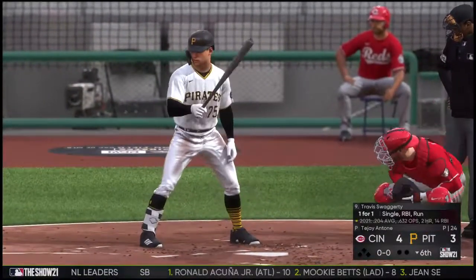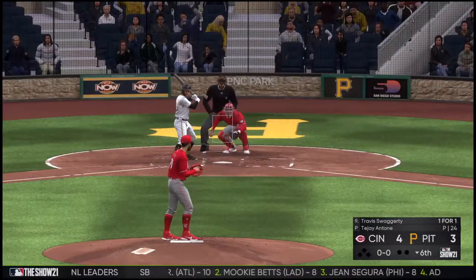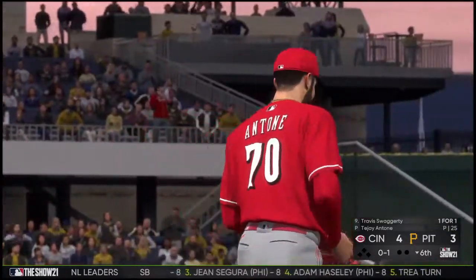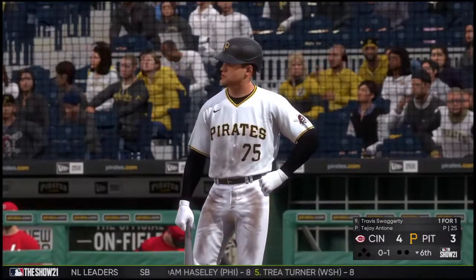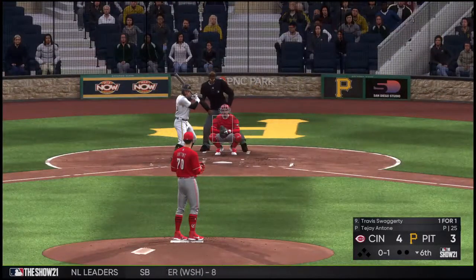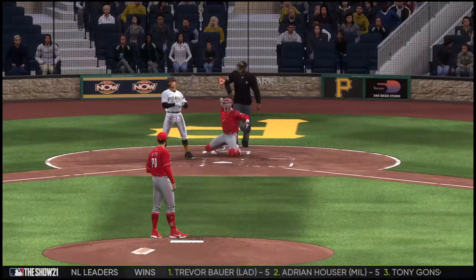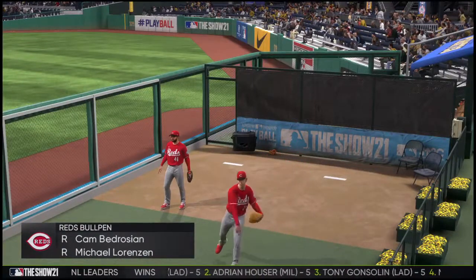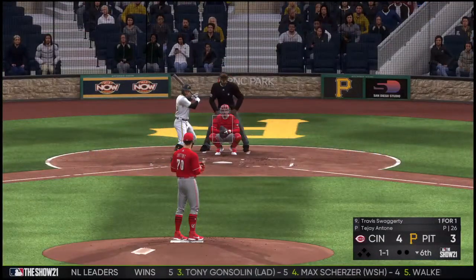Bottom of the 6th inning now, and standing in the rookie outfielder, Travis Swaggerty. Now here's the first offering. 0-1 pitch on its way. Oh, that's out. Couple of righties starting to loosen now in the bullpen. The 1-1.